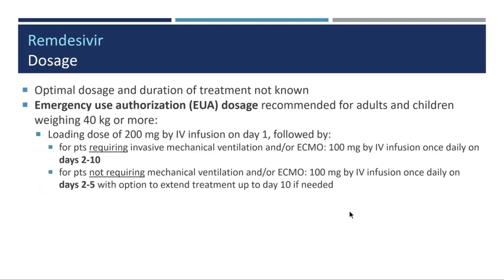The emergency use authorization dosage recommended for adults and children weighing 40 kilograms or more is as follows. Loading dose of 200 milligrams by IV infusion on day 1, followed by 100 milligrams infusion daily for days 2 to 10, and the duration is dependent on whether or not the patient requires mechanical ventilation or ECMO. For patients who require invasive mechanical ventilation and/or ECMO, you give the remdesivir for a total 10-day course. But for patients not requiring mechanical ventilation and/or ECMO, total duration of the treatment is only 5 days.